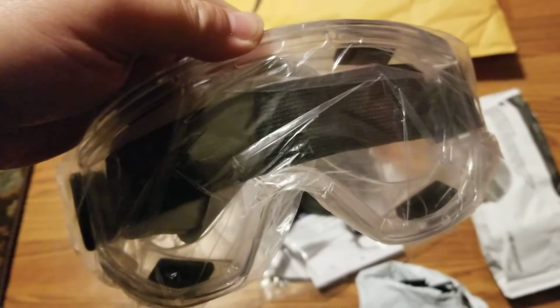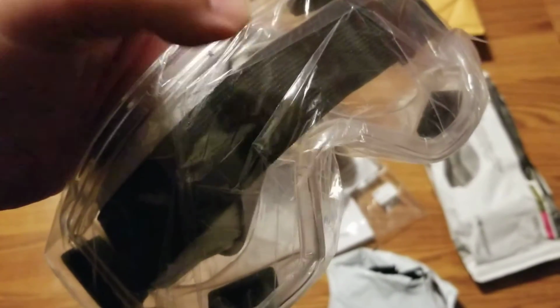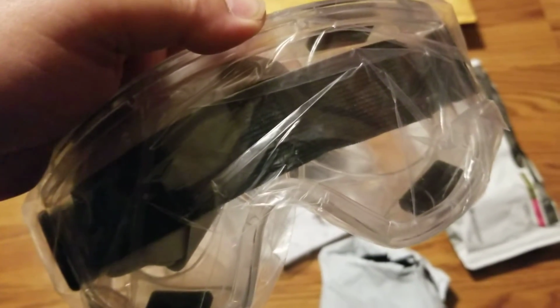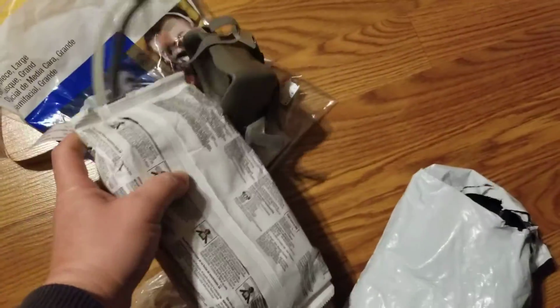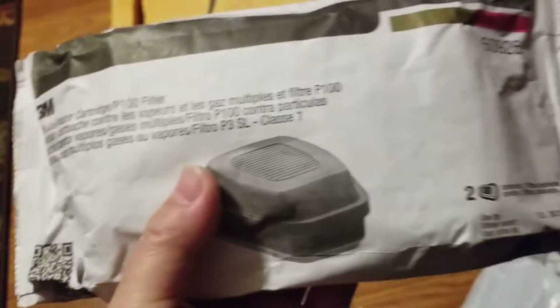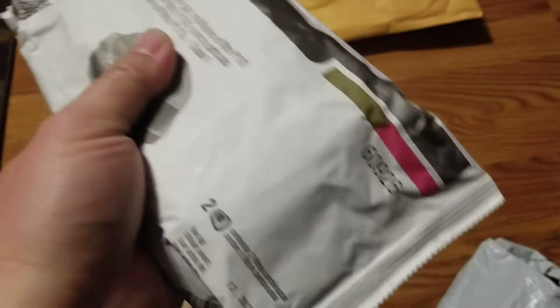I ordered the larger one. At first I ordered the small one, which had the black frame around it, and I figured the smaller one would not fit over top of my eyeglasses, so I ordered the larger one. Okay? Oh, didn't mean to drop that. This is self-explanatory. This is a filter for that mask right there. It's a 3M filter. All right, I won't open this. I'll leave it in its packaging until I get ready to use the filter.